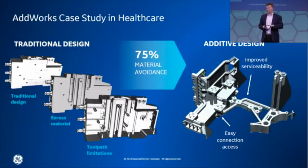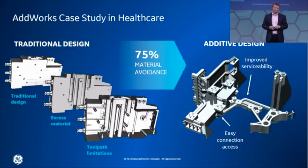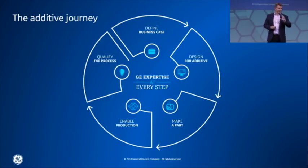So this is a simple example that we did within our healthcare team, but really just demonstrating the power of what additive can bring. Sorry, I got confused there. This was the chart that I thought was next.